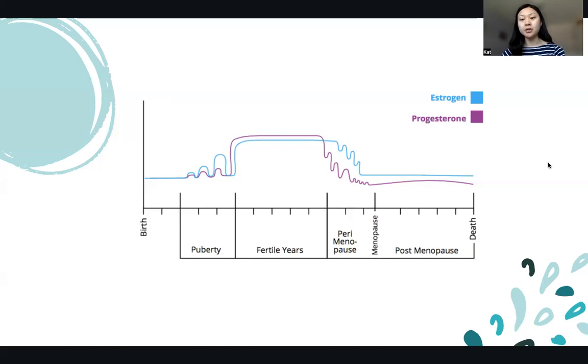So that's really important to know, that if you are perimenopausal, just because you have a period every month doesn't mean that you're ovulating. And again, when you ovulate, that's when your progesterone is produced. And progesterone is really important for maintaining the uterine lining so that you don't have too heavy periods. And then after menopause, that's when your estrogen and progesterone levels are really low.